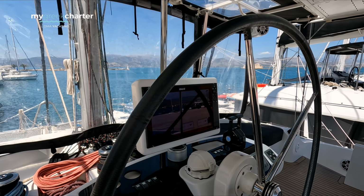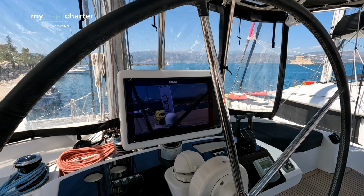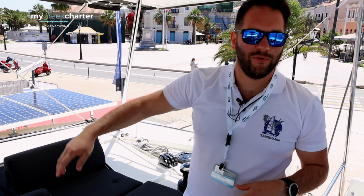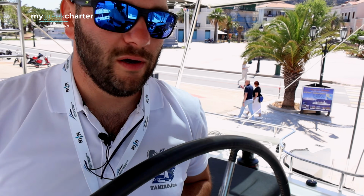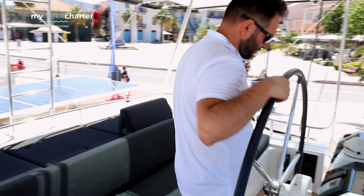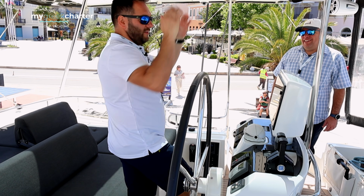That's it. The helm, I can move the helm to either side. So for example, if we are on the way and there are people enjoying the Flybridge, I don't stay in their way, you know. I can be on this side and I can helm without taking their view.